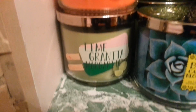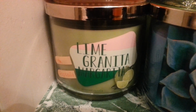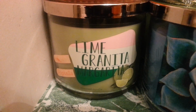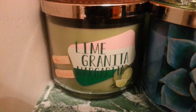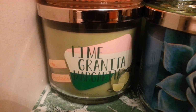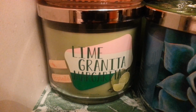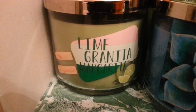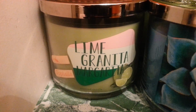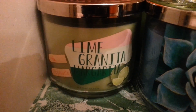And then I have a Lime Granita Margarita. I did do a review on this one. Was it last year? I don't remember. And it was like a White Barn exclusive or something like that. And I don't really know what to say about it. It's not very strong. I would say if you want something that's in that whole family, I would do Island Margarita. That would probably be a better one. But I do like this because I think it smells like a mojito. So although it's not strong, I like it. So I'm going to pause and go to the next row.